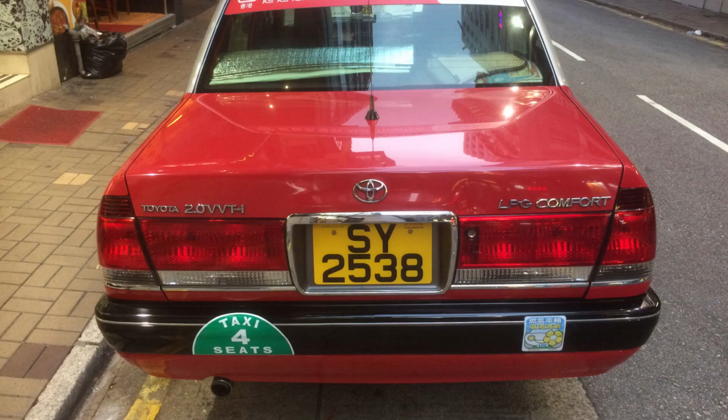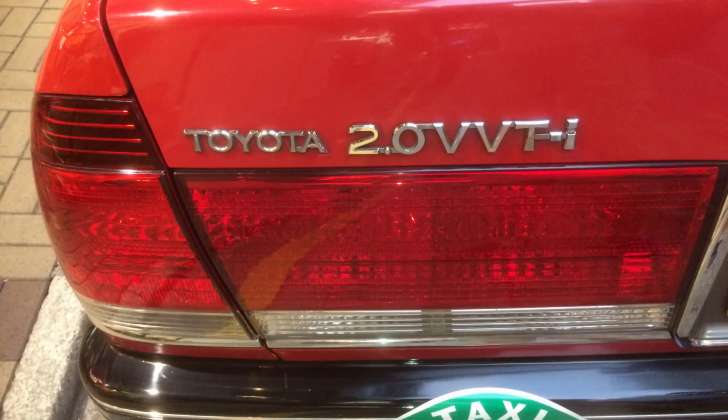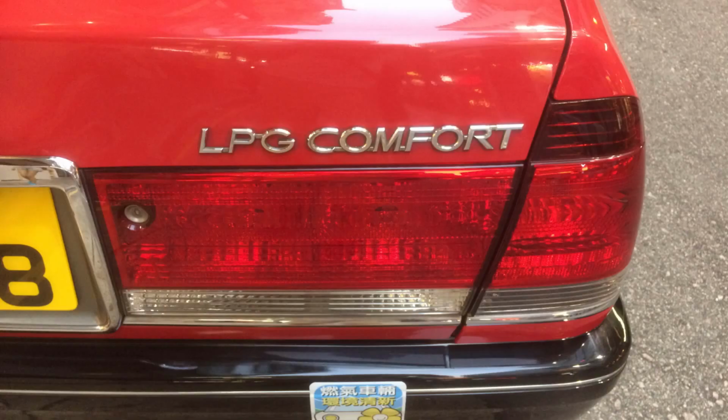As mentioned earlier, the rear of the car is where the main changes occurred with the 2007 facelift. This facelift included larger, full-width reflective tail lamps with clear indicator lenses, which were applied to all cars, along with revised badging. The revised badging on the left-hand side read Toyota 2.0 VVTi. On the right-hand side it read LPG Comfort. We haven't seen any variation on this badging with the later cars.